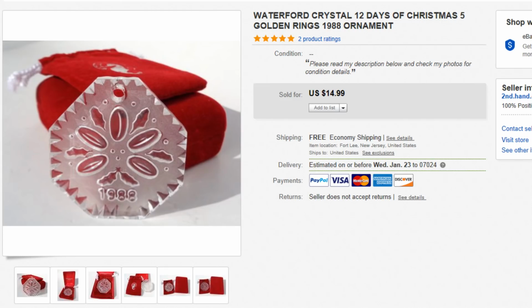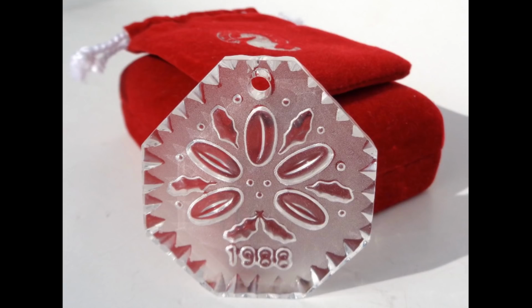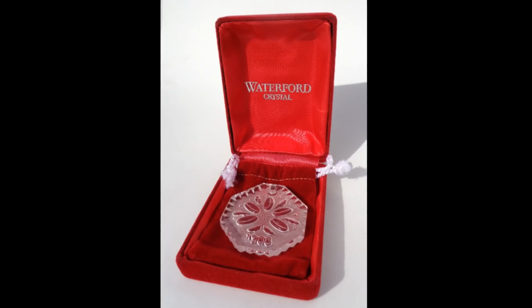All right, my next sale. Oh, my God, this stinking thing. Now, this looks like it sold pretty quick because we listed it in October 16, 2018. But I believe I had this for like about 4 or 5 years. And I knew it wasn't worth that much. It's a Waterford Crystal 12 Days of Christmas 5 Golden Rings 1988 ornament. When I bought this many years ago as a Waterford ornament, I looked it up and saw, oh, it's only worth like 10 to 15 bucks. So I didn't want to list it. I was like, I'll just take it to the flea market, sell it for like $5.